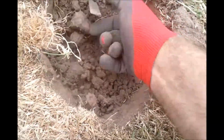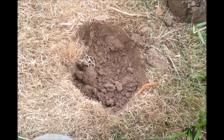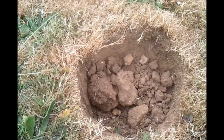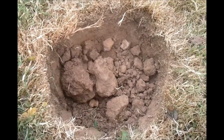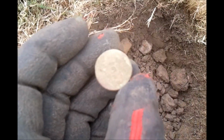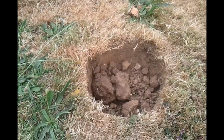Right. I wonder what that rubber is. It's just a bit of rubber. Oh well. Had a lovely clean signal in this hole, and it's a shotgun cartridge. Just the end of it. One of the old paper ones. There you go. It's not all coins, is it?